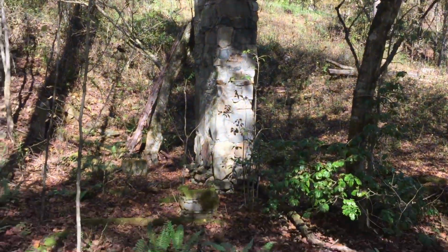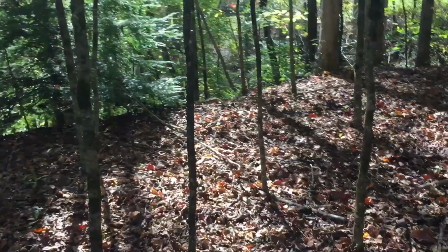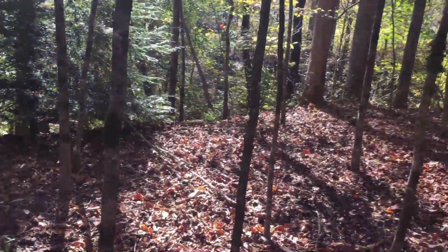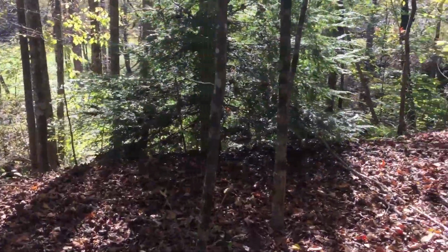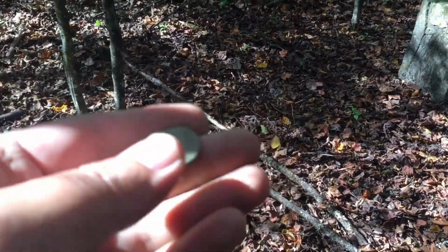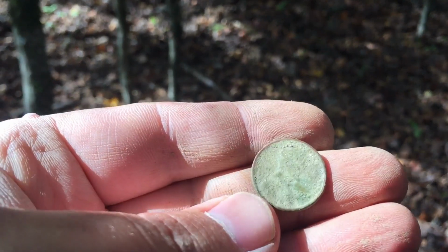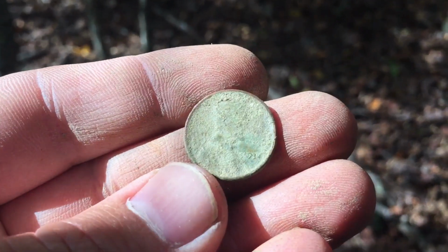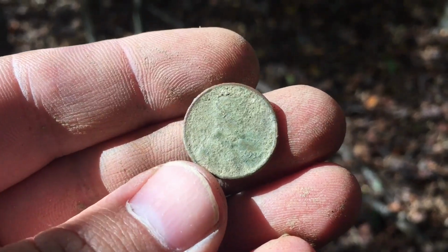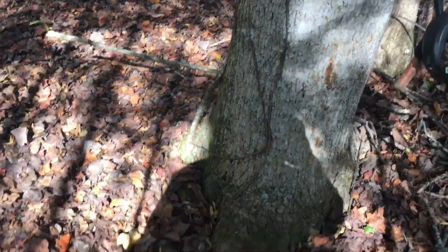Huh. Well, I have monkeyed around and found my first target and filmed it, but realized I was holding the camera the wrong way, and I can't stand that, so I'll show it to you now. Very first signal, right over here on the edge, is a 1934 Wheatie. That's pretty cool. Second find is pretty cool. Laying right here. Just barely under the leaves.